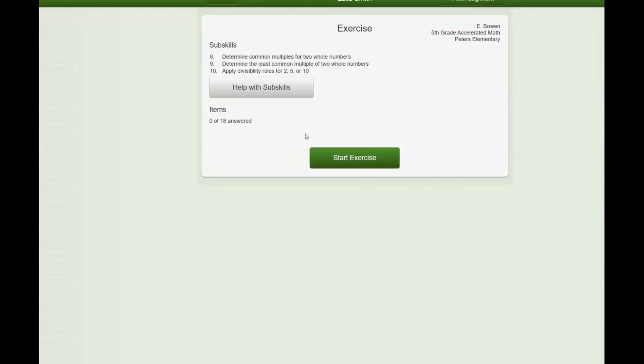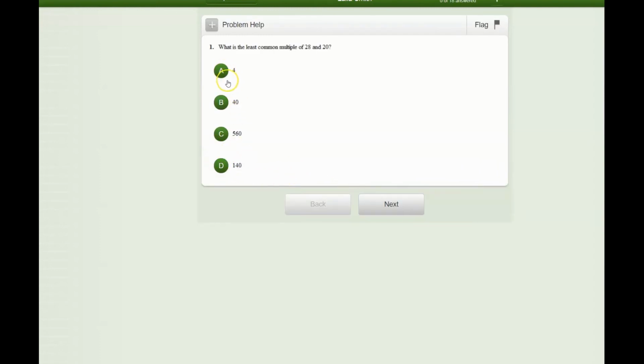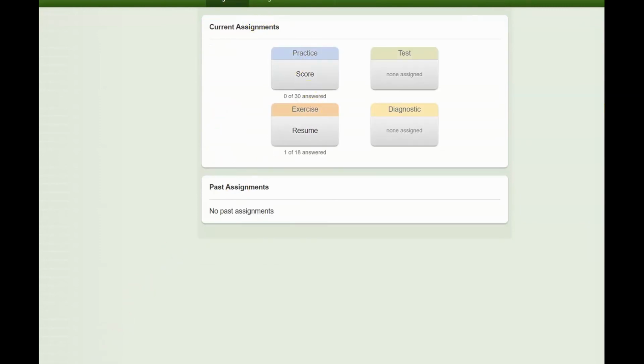If we return to the assignments and then actually start the exercise, you'll see that there is a difference because on online assignments, you see the actual problems presented one at a time. And on these problems, you can select answers, and then you can go forward and back by clicking the next button, or return to problems by clicking the back button. If you choose to flag a particular problem, that can let you know to come back to it, or you can again get problem help on that particular objective. If you stop your assignment early, you can always resume the assignment until you click submit, and then once you click submit, your assignment will be automatically graded for you.